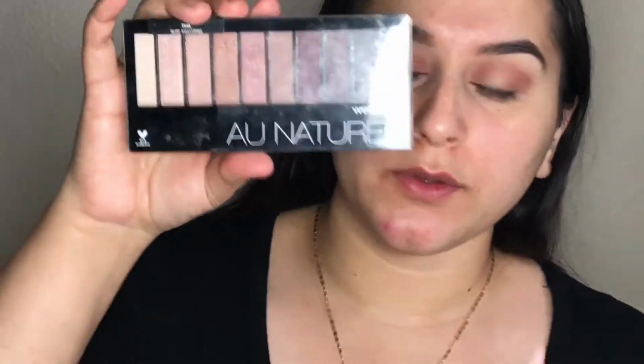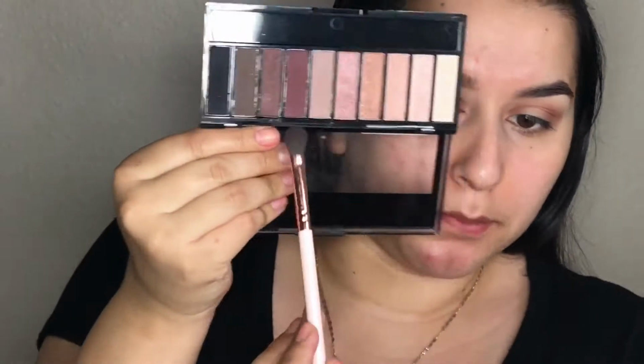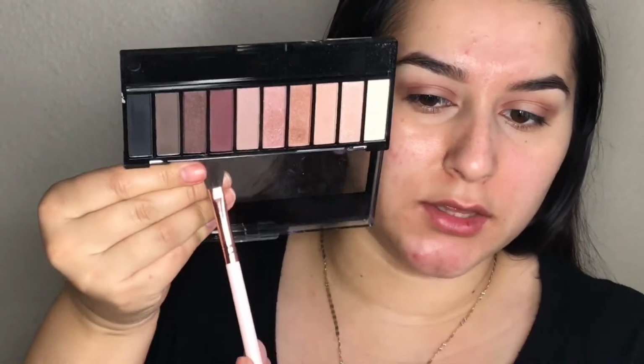Alright, so next I'm going to go into this Wet n Wild eyeshadow palette. And I'm going to grab this plum burgundy color. And I'm going to do the exact same thing that I did with the other eyeshadows. So just on the outer corner and my inner corner. And then of course just connect them in the crease.